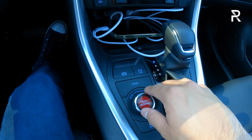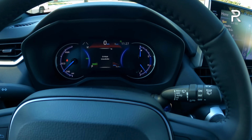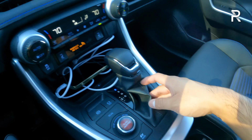The plug-in hybrid Prime will give you a few other options here for EV and hybrid modes. There is an EV mode here, which will allow you to drive at very low speeds with light throttle, electric only, when the battery has enough charge. There's no need to plug this one in. It'll recharge whenever the gas engine turns on.